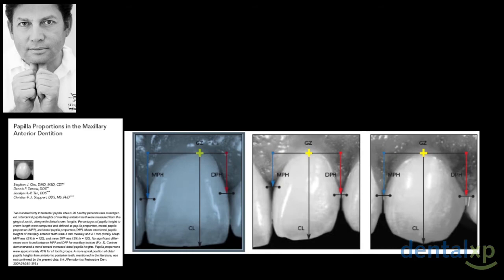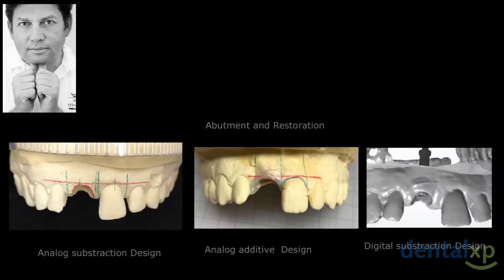So when we look at papilla positioning of the contact point, we are looking now at Chu's paper, because we knew Tarnow's rule, but in the lab we never cut the cast to tell the lab technician, hey, the interproximal bone is here. So it was a rule which we knew, but it was more difficult to implement in the lab. But this new publication, or not so new, by Chu, shows that the papilla is 40% of the crown length. That's very applicable, and in implants, if we go from 40 to 30%, that helps us position interproximally where the papilla is going to be.